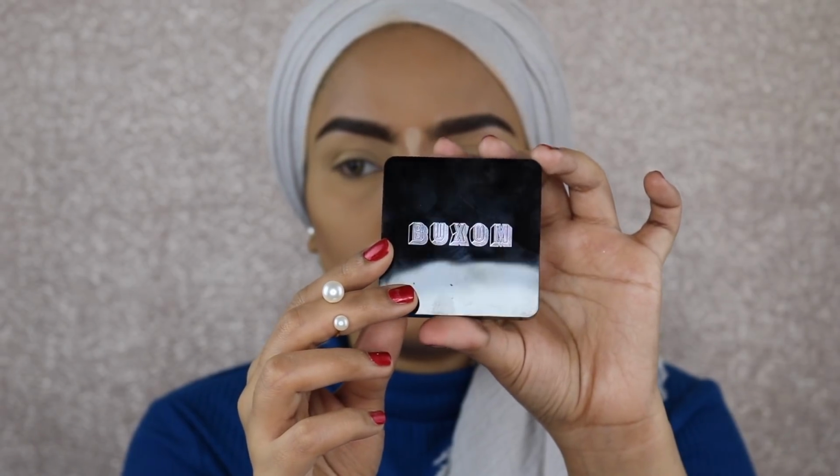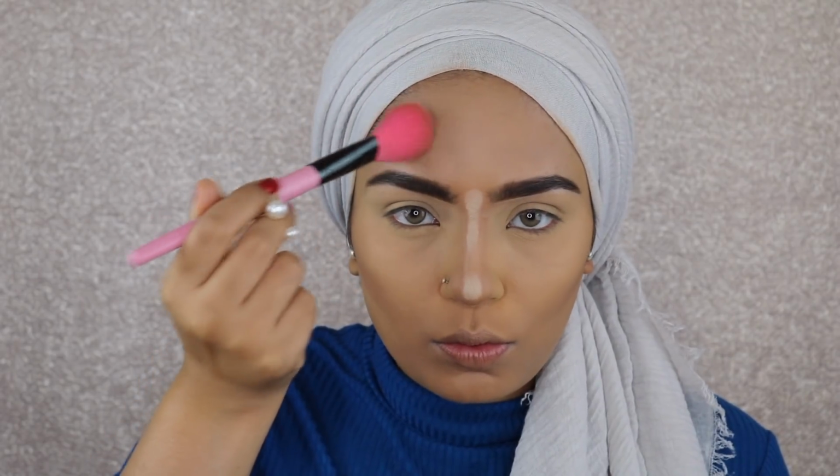And here I'm using my Buxom Hotscapes bronzer in Maldives, and I'm just bronzing the outer areas of my face. I'm not really bringing this bronzer towards the center. I'm just keeping it on my temples.